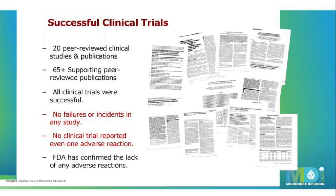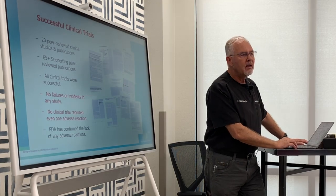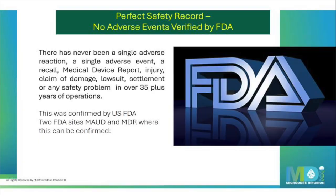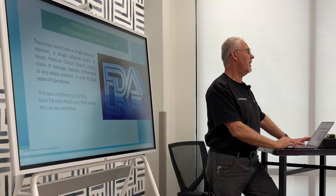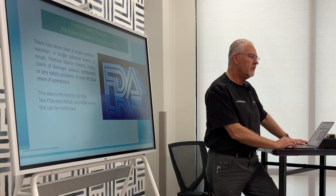There have been many successful clinical trials published worldwide in the literature, and there have been zero failures, because everybody gets some improvement, the degree of which all varies, and there have been no major adverse events. The device is registered with the FDA and we have to do annual reporting, and guess what? No major adverse events.